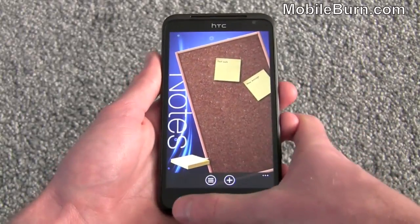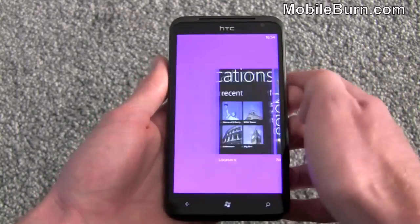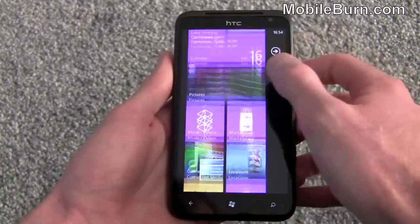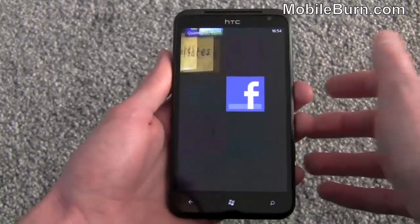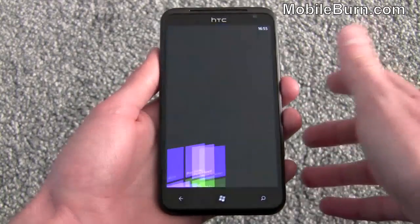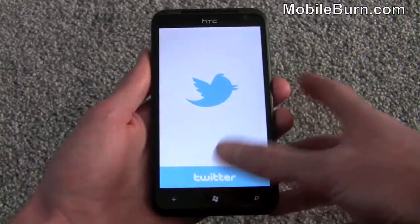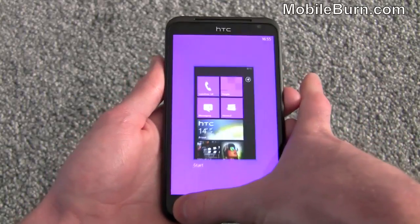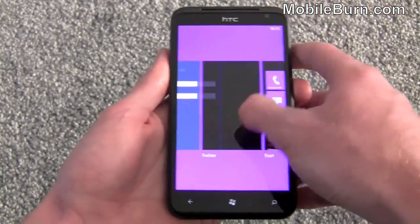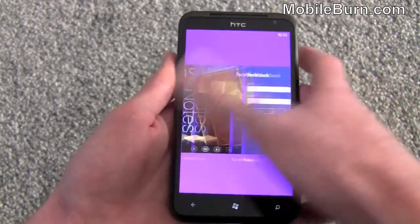Whilst we're in this app, I'll show you the multitasking that Windows Mobile 7.5 Mango gives us. You can see we've got various different things open here. I'll just open up a few more bits and pieces while we're at it actually. Go for a third-party app for Facebook as well. Come out of that and maybe go for a bit of Twitter action. And then we can press and hold again, and we can see we've got Twitter open. It's still loading up, so it's not actually showing. Facebook, Notes, and our Locations app all open there.